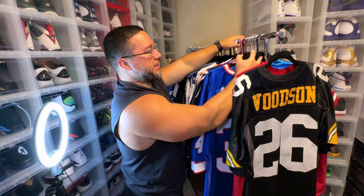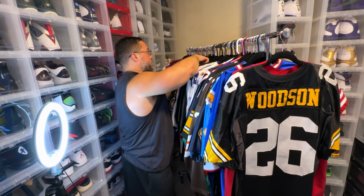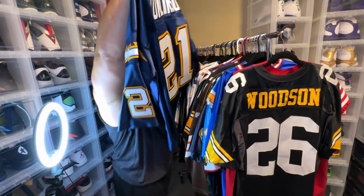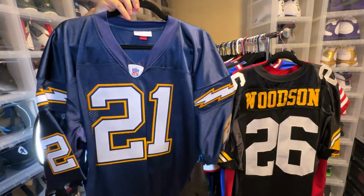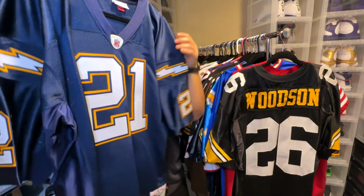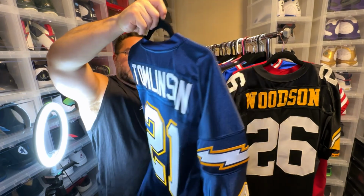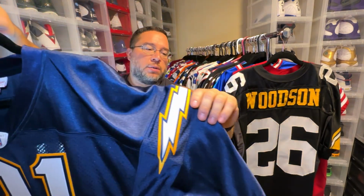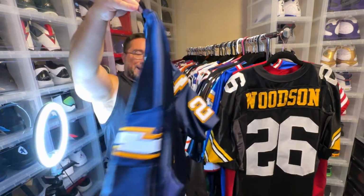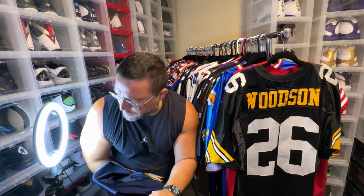It's really interesting, actually, to see how close they are in style. I should have brought this out earlier, so I'll bring it out now. We have a LaDainian Tomlinson Mitchell and Ness authentic as well. Triple layered on the numbers in the twill. That's nice. Triple layered also on the bolt. You guys can see that there. Single stitched on the name. This beautiful navy and yellow. Goes great with these Jordans, I think.